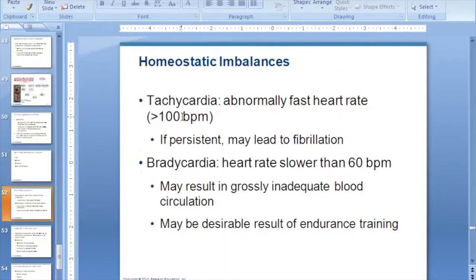If it's above 100, we call that tachycardia. And if the heart rate is lower than 60, we call it bradycardia. I bet most of you learned that in medical terminology. Notice that bradycardia is actually a good thing if you have it all the time, and if you're in shape.